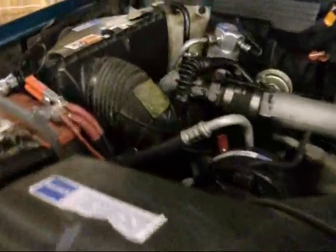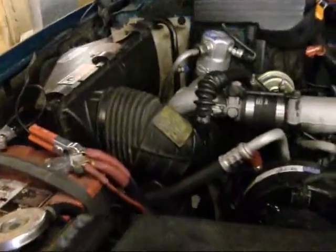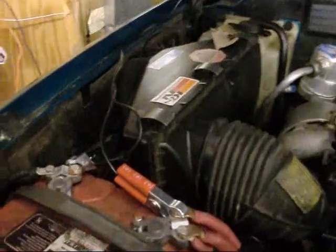When my friend, this guy that's putting the motor in the white Suburban, it's taken forever. I'll pass by there after I leave here.